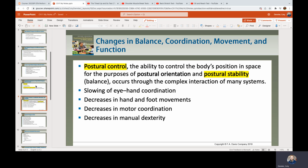One thing that goes down is postural control. These are some definitions that are important for you guys to know. Postural control is your ability to control where your body is in space. So this is not the awareness of where it is in space. This is you being able to do it. Saying, I'm going to sit upright in my chair, slightly slunched over, taking notes. You are controlling where your body is in space. Gravity is not pushing you down into the floor. You're able to hold yourself up.